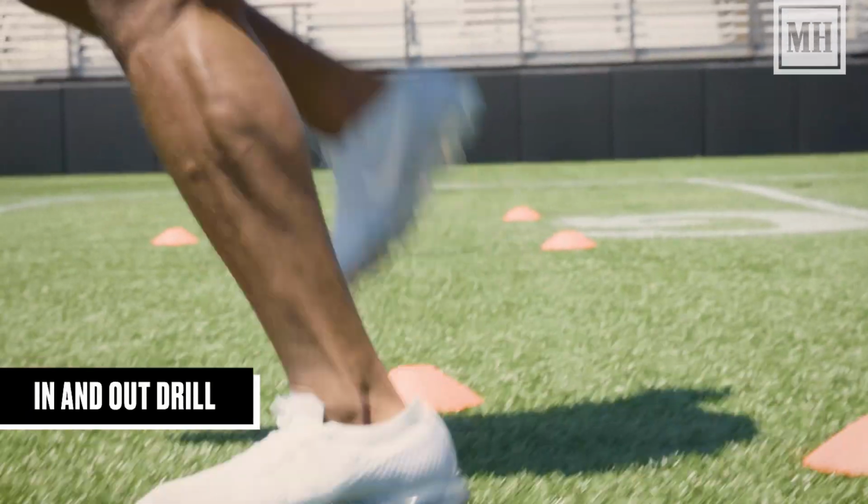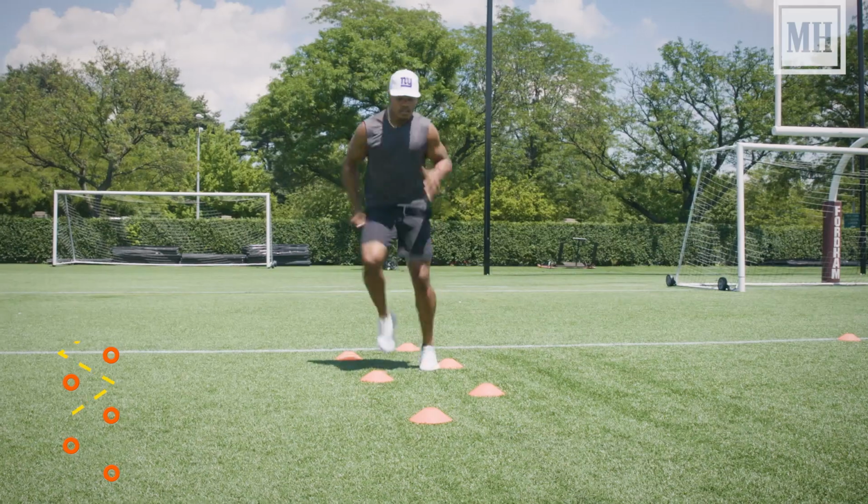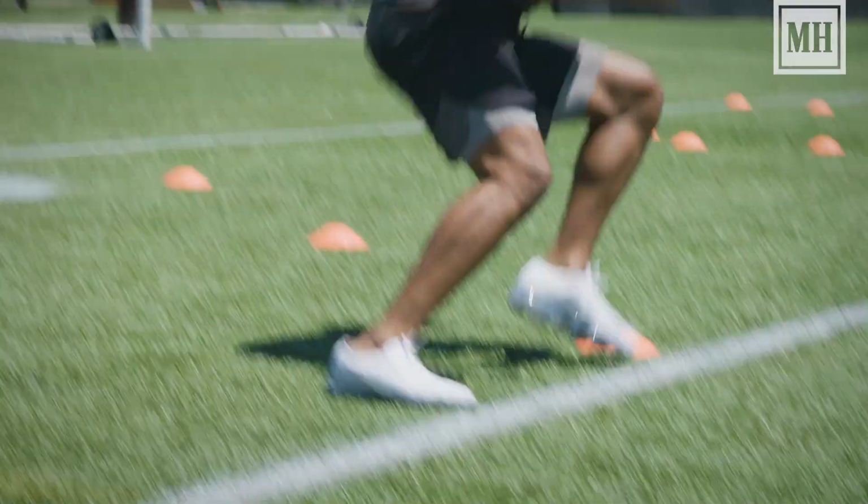Third drill is just working coming in and out of your breaks as well, shifting your weight and keeping your chest over your toes. You can get the most out of doing these drills full speed because, I mean, that's what you're going to be doing on the field, then it'll become second nature for you.